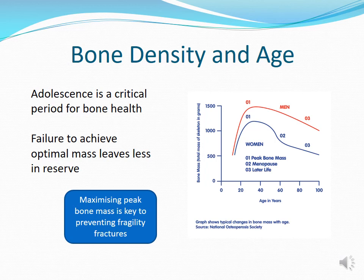As you can see from the graph, our bones are strongest in our early 20s, which is when we reach our peak bone mass. This means that adolescence is a critical period to build new bone. If we don't do the right sort of activity and maintain a good diet in our adolescence, we have less bone mass in reserve for later in life. After reaching our peak bone density in our 20s, our bone density plateaus in our 30s.